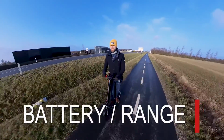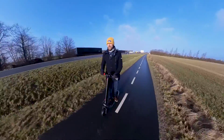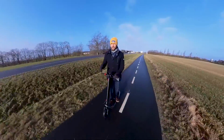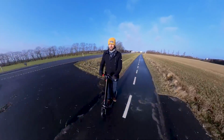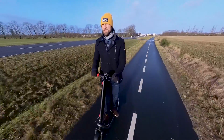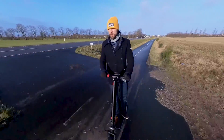The last but not the least thing to mention is the 13 amp hour battery pack that you saw flying quite a few times today. We know it's sturdy, we know it's 13 ampere hours, and I will report on how many miles I've done, because right now, while I'm recording this video, I'm doing the range test, going at full speed, 25 kilometers per hour, away from the city in a straight line, just to see how many kilometers we can do.